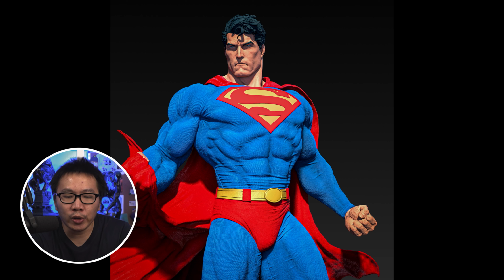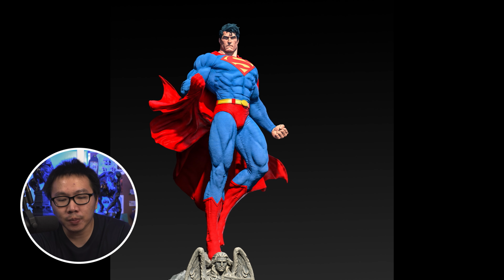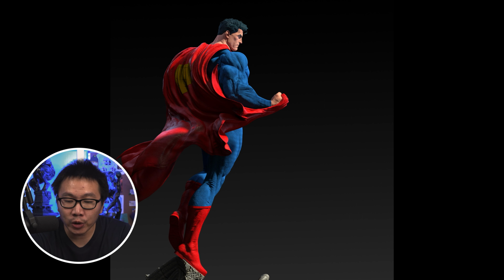Next, pre-order is open for this Jim Lee Superman. He will come in both scales of 1/3 and 1/4 scale. So there's a lot of room for everybody for the Superman. He will also come with a Heat Vision portrait, but the renders aren't available yet for that.